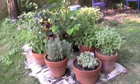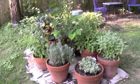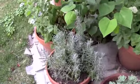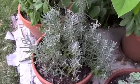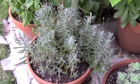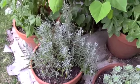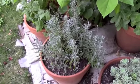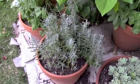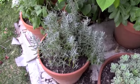I do have a couple things that are still there from last year, but let me show you what's going on. Over here I have lavender, which I grew from seed, and I've had that for a couple years now. That was a Mother's Day gift from my son, the seeds, and I'm just delighted that it does well in this pot. In my area, our soil is clay, so lavender doesn't necessarily do well in the ground. But with this good drainage, it does just fine in the pot.